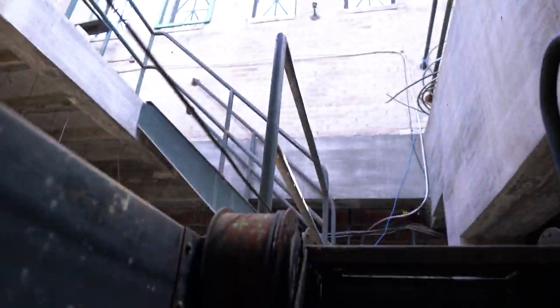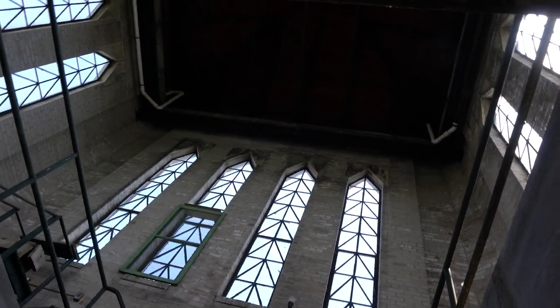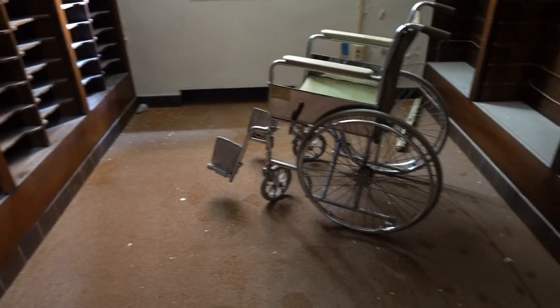Here is the tower. This ladder sucks. But yeah, you can see it. Pretty cool, huh? That's the tower, the peak. Looks like these shut and they're like shelving units or mailboxes. And then if you go over here, got a nice little wheelchair. Old school wheelchair at that. Pretty cool though.